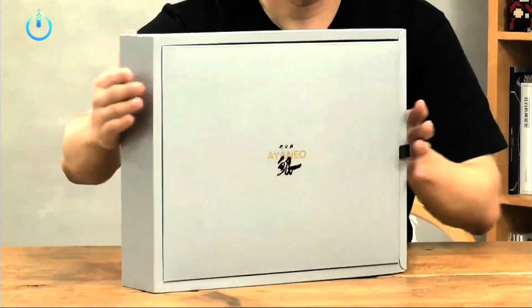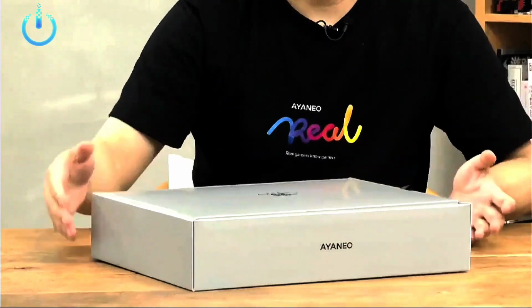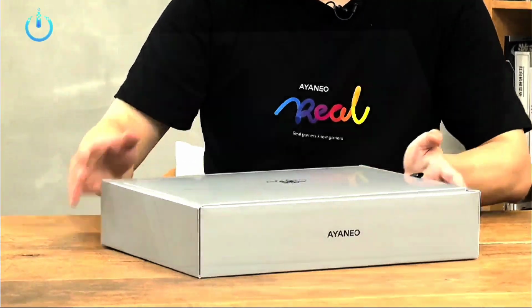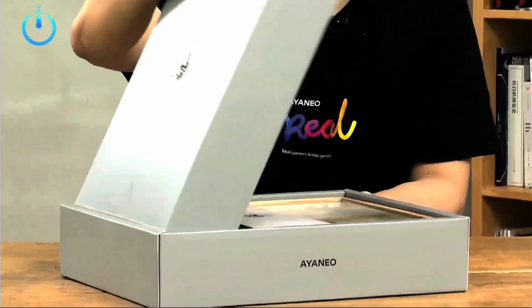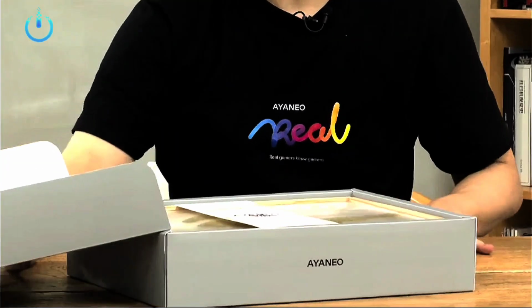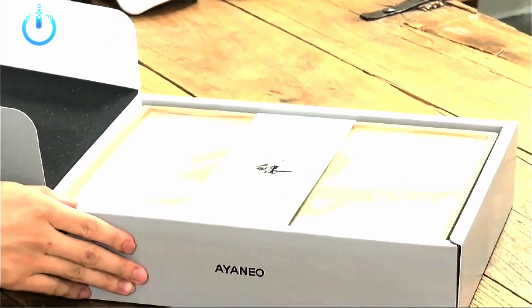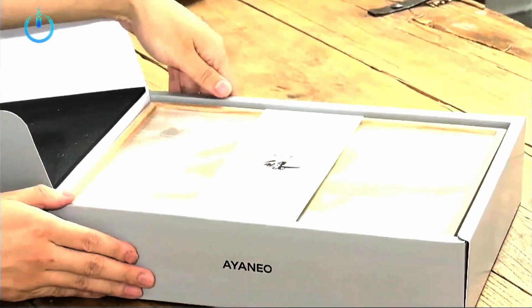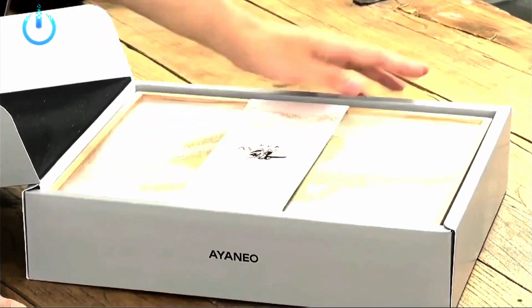AYANEO KUN, which is positioned as a large-screen handheld, uses an 8.4 inch 2.5K resolution IPS original color screen. This screen not only has the excellent color performance of AYANEO handhelds as always, but also has industry-leading high brightness performance. It can ensure clear and bright screen visibility in various indoor and outdoor scenarios.